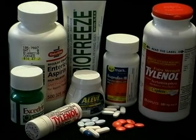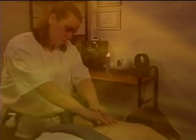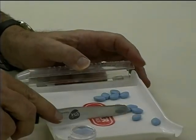Now, most of us have probably taken some form of medication, used heat or ice on an injury, or have tried some form of therapeutic massage to try to relieve that pain, only to find out that meds or treatment wasn't very effective.